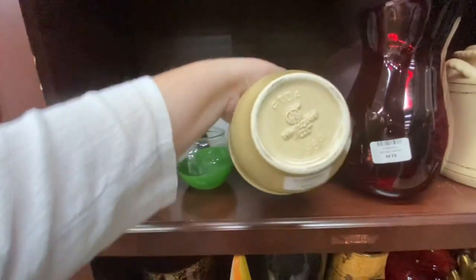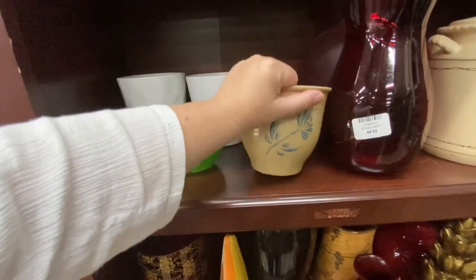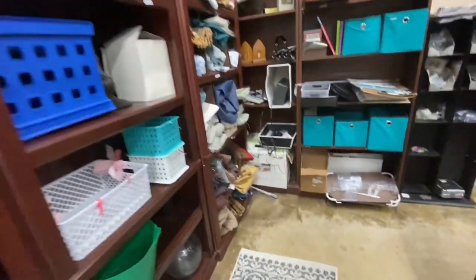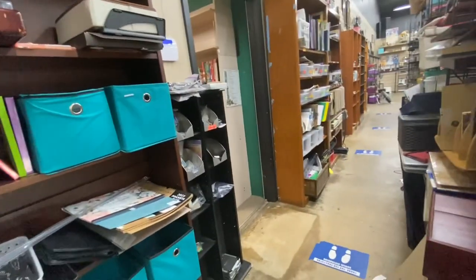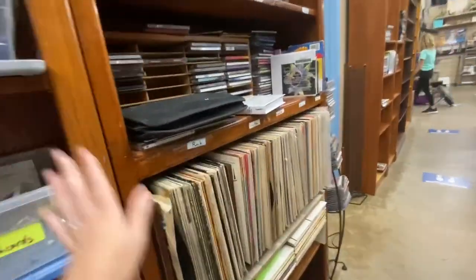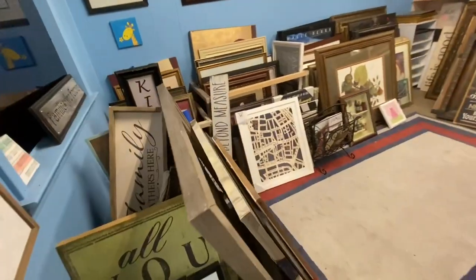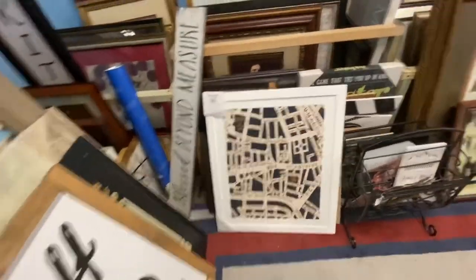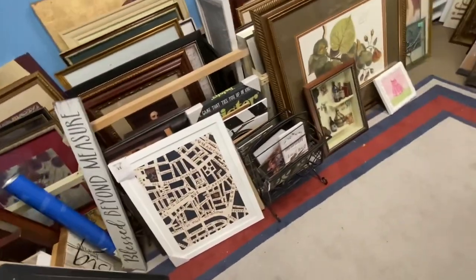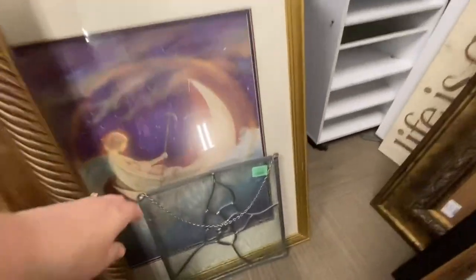I'm a sucker for a cute teapot. FTD, Falzcraft. Okay, some bigger vases up there. Linens. Okay, they have a whole room full of books. And then this is like office equipment, records, CDs, artwork in here. That's a neat, it's the streets of Paris. This is a sweet little stained glass.